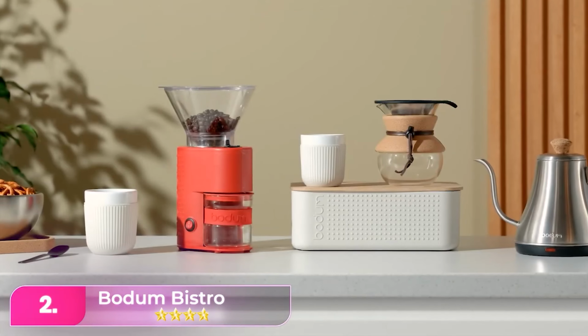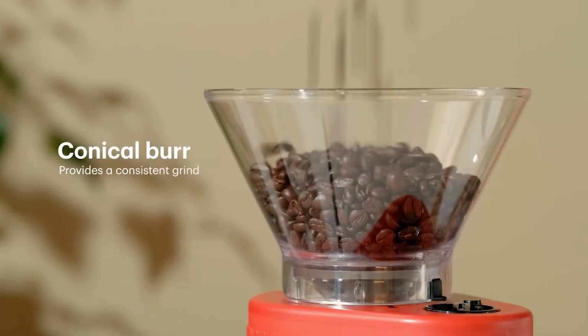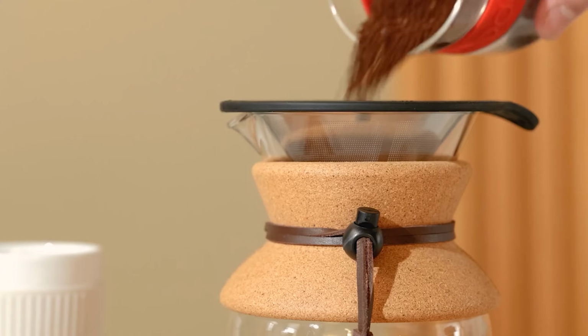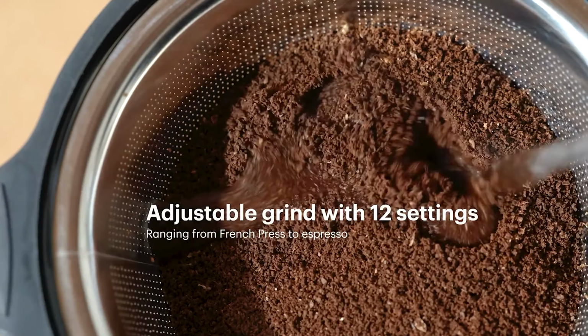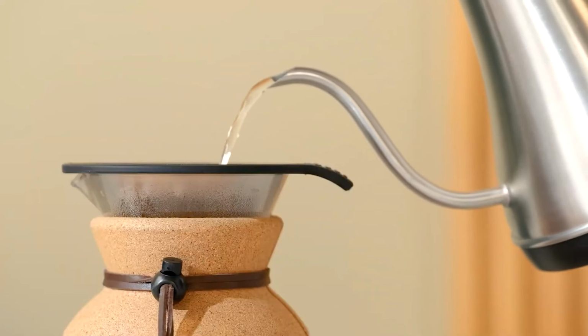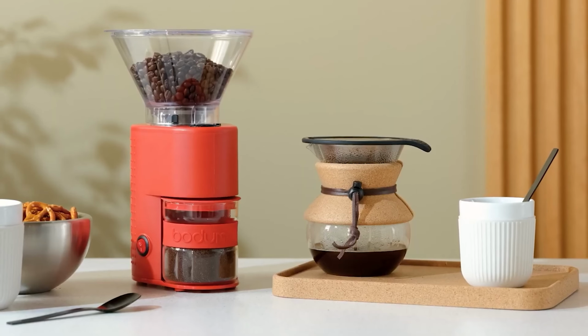Number 2. The Bistro, our top pick for amateur baristas seeking an upgrade with a burr grinder, boasts 12 adjustable grind settings and utilizes 35mm stainless steel conical burrs for a consistently high-quality grind. While setup may take a bit longer, the ease of use becomes evident once familiarized.